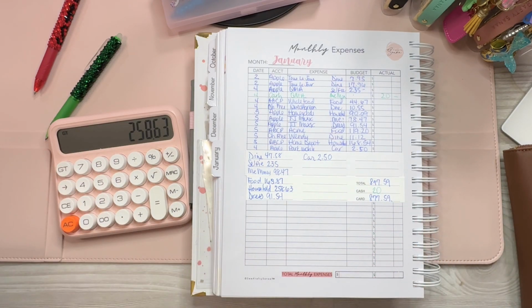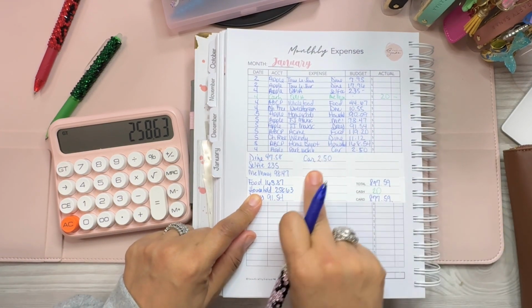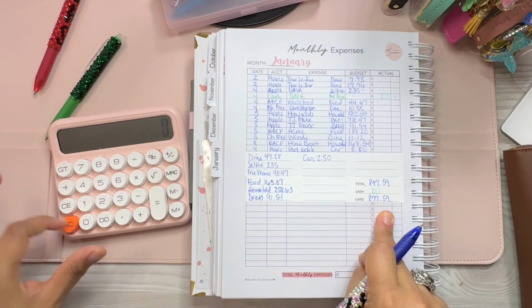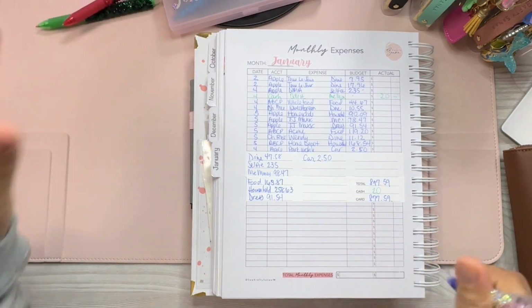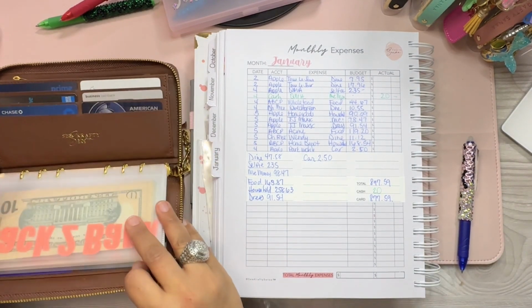All right, you guys. So now what I'm going to do is go back through all of these envelope categories and pull the money out so that I can pull $877.59 and pay back my card. Let's see if I have this money. So first things first, I'm going to go to my wallet.